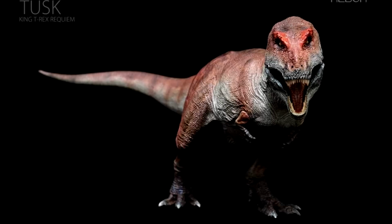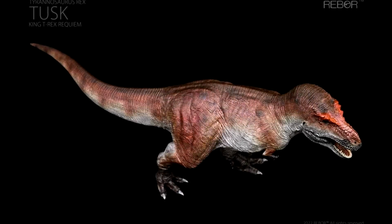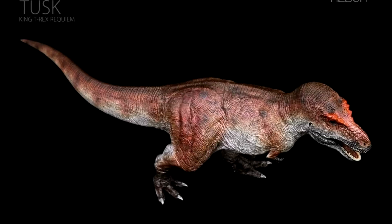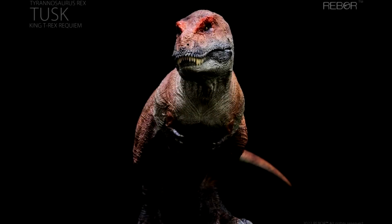Of course, you can't truly say that, I guess, until we see the figure in hand, but knowing the past history of Rebor when it comes to how good the models look in the promotional images compared to how good they look in hand, I'm sure we will all be very satisfied with these when they release.